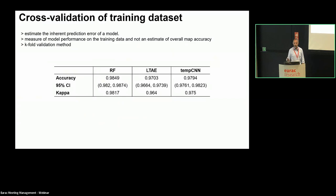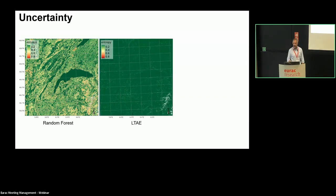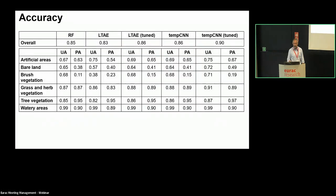Some results also regarding the cross-validation. As you see, all the models tested are performing quite well for the validation, but a key aspect is the uncertainty. So we computed also the uncertainty for the different models. This is for the random forest, this is for the attention-based model and the temporal CNN. And as you see, the deep learning models have less uncertainty compared to random forest.